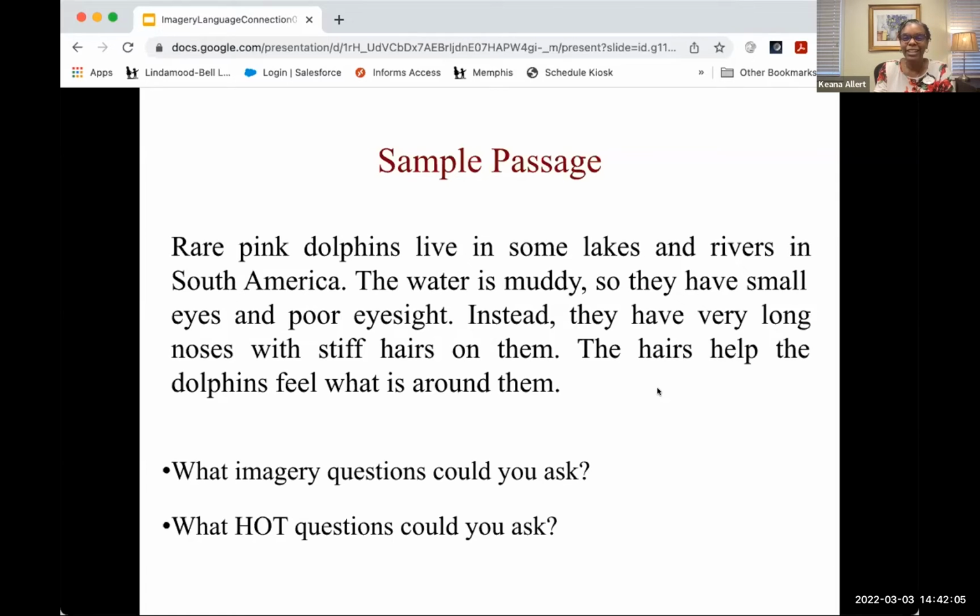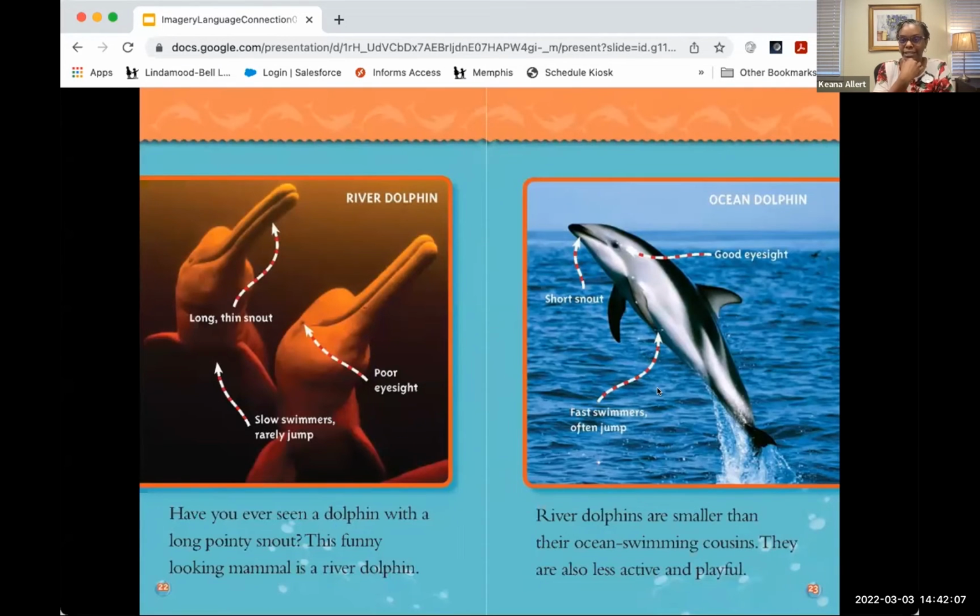All right, so take a look. So one of the things that we always, like I said, can use is imagery that we provide. So if students don't have a clear picture of that pink dolphin, we can provide it. How many of you were picturing that long, thin snout? Does it match your picture? Yes or no? Yeah, so the picture that I have is that dolphins are very good leapers and very good swimmers. So it matches the picture on the right, as opposed to the picture on the left.